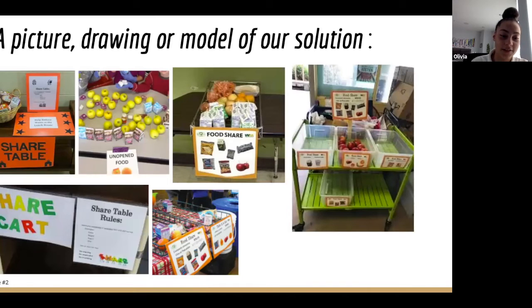These are pictures of food share tables found in other schools that we'll now place in ours once isolation comes to an end. It solves the problem by opening up our community to nutritious foods to eat throughout the day and sustain our hunger and health.